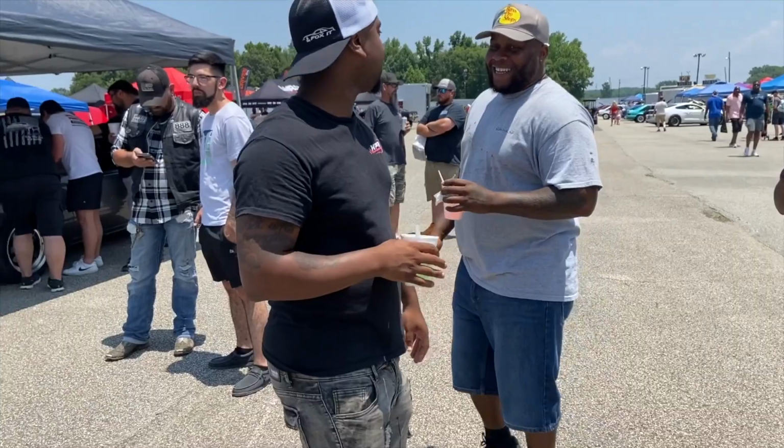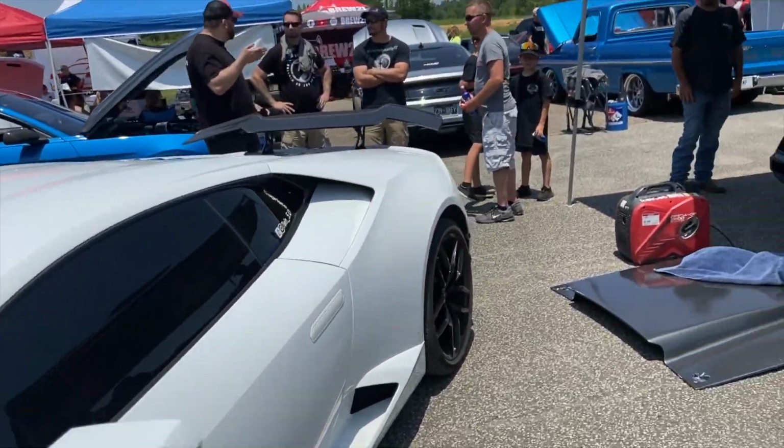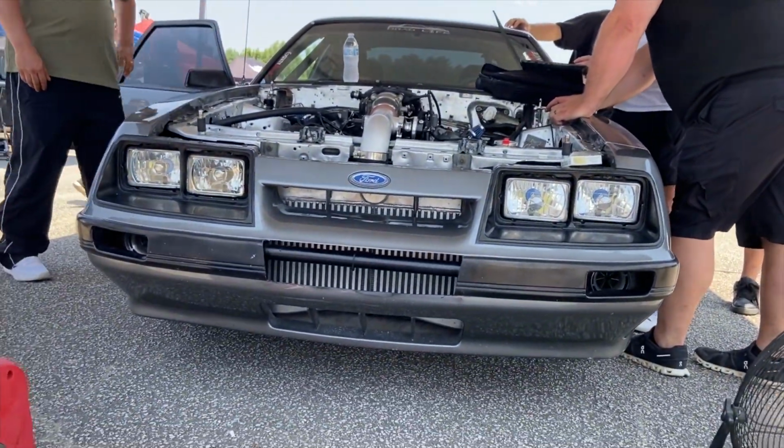No, I can't. Daryl is here with his Ford Bugini. He's looking at Corey's car, and there's going to be a video coming on his car very soon. Built by HPR, twin turbo Coyote.